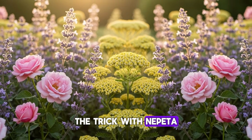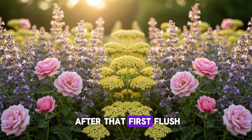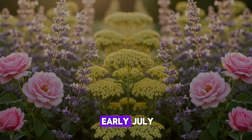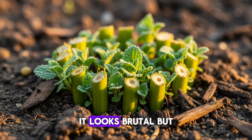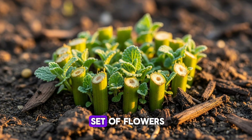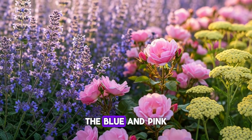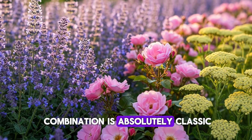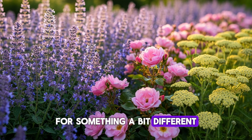The trick with Nepeta is to cut it back hard. I mean really hard. After that first flush of flowers in late June or early July, chop it down to about 10 centimeters from the ground. It looks brutal, but within 3 weeks, you'll have fresh new growth and a whole new set of flowers that'll last until autumn. Pair it with roses. The blue and pink combination is absolutely classic. Or use it with pale yellow echinacea for something a bit different.